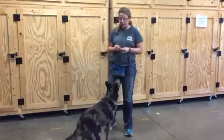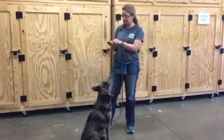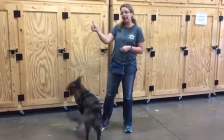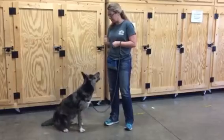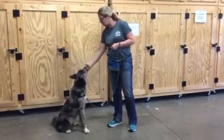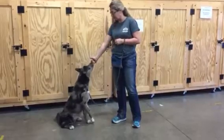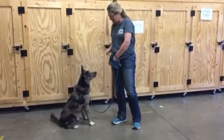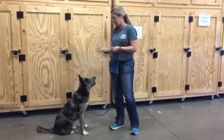Good girl. So I'm going to use the treat in my hand as a lure the first couple of times. What I'm going to do is have my hand like this. Are you ready? Get the dog's attention. Present your hand. Yes. As soon as her nose touches my hand, I'm going to say yes and release the treat. Yes. Good job. We'll do it a few more times with the treat in the hand as a lure, and then I'll fade it out.